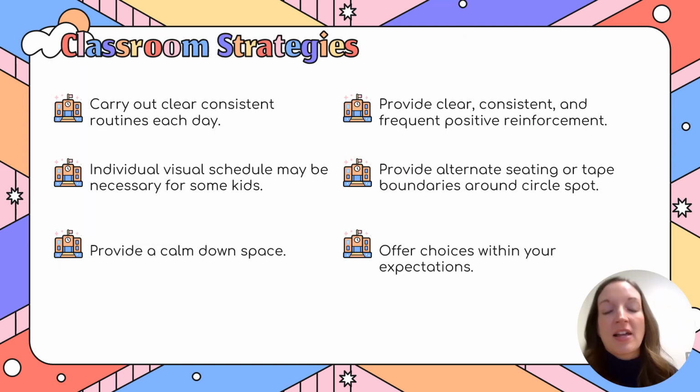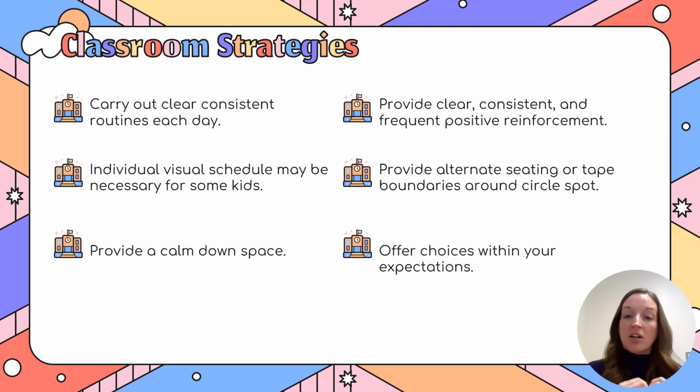Other classroom strategies that could help with kids and their sensory needs: clear, consistent routines each day. If the child understands what's going to happen each day, they're going to be more regulated and be able to express what parts of the day are helpful for them and what parts are not, because they have that routine. You can also help them. We always have trouble when we come in from recess. Okay, why is that? What's going on there? And you can help them figure out some strategies to regulate during that time.